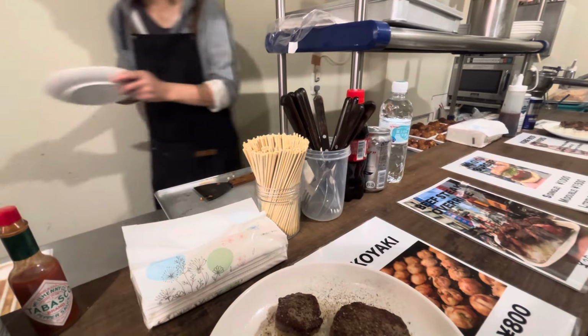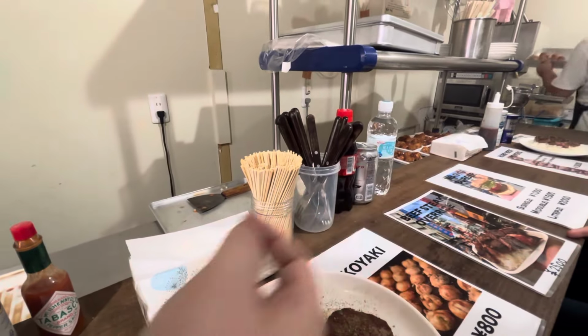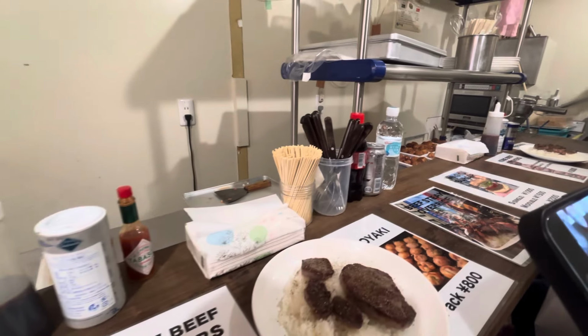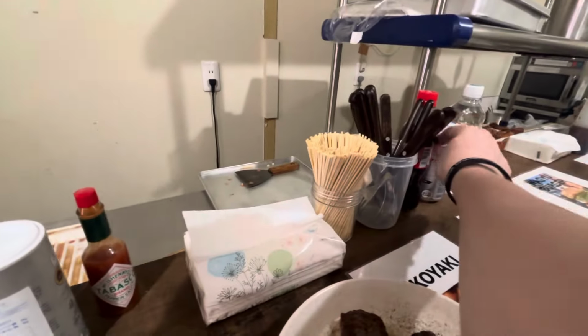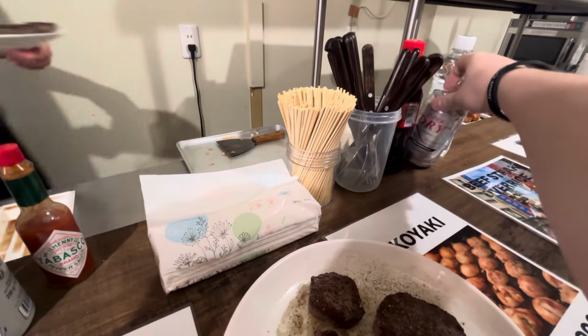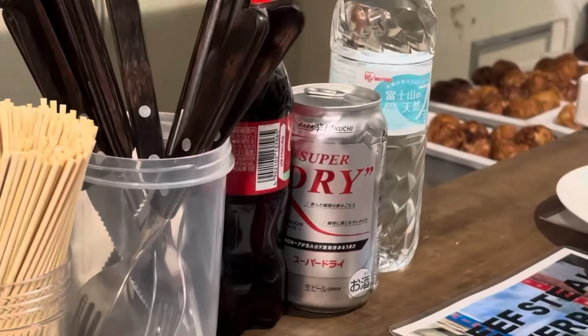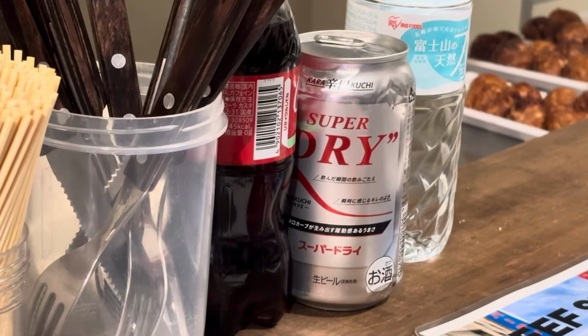I guess this is the drinks options of drinks. Yeah. They got Coke, water, and what is this one in the middle? It's something. And then this is my order. You block my blog. Sorry. It says super dry. I have no idea what that is, but it's super dry apparently.